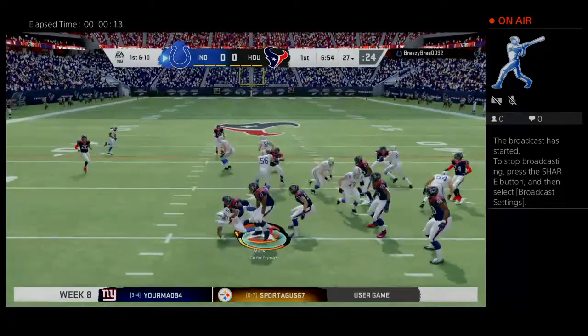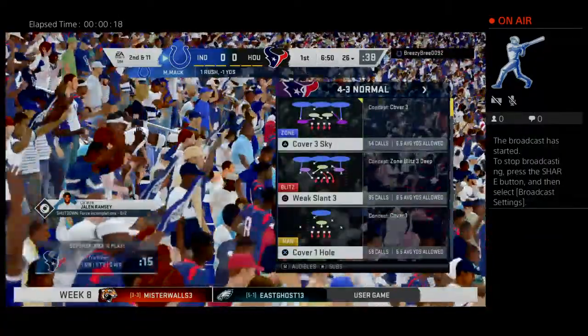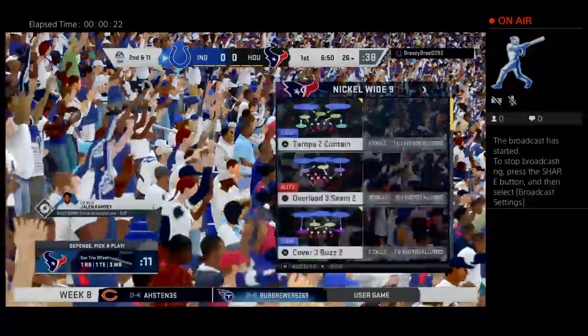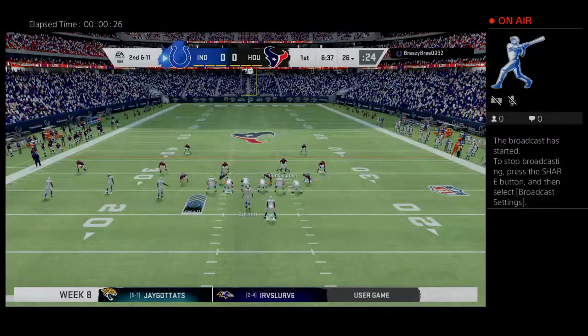They'll run it here. This is Marlon Mack. And that's not the start that he was looking for, as he's going to be met and dropped behind the line. It'll go as a loss of a yard on the game's first play. Second down. After the loss to start out, here's 2nd and 11.